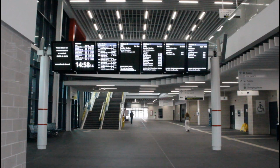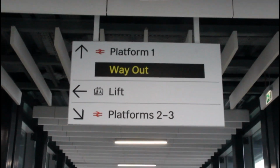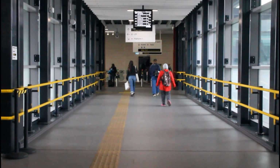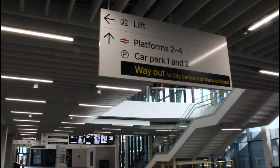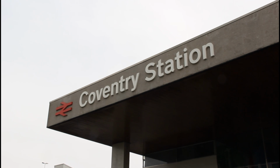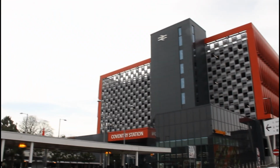That's not all though, there's also a new concourse and footbridge. And it's also clean and fresh. It even has that new smell to it. And they've still retained the original station building, so you get an odd mix of 1960s and 2020s architecture here.